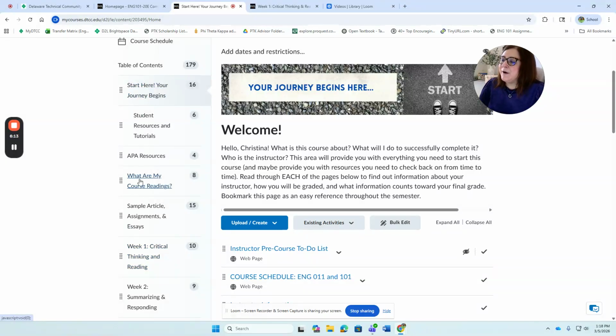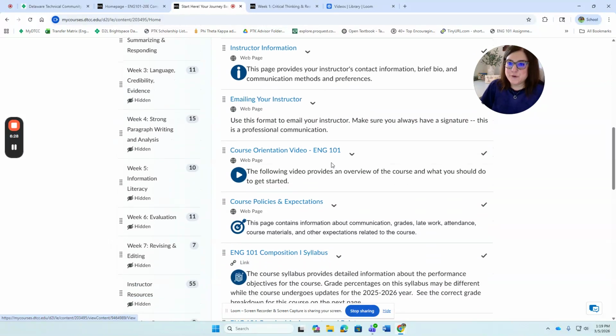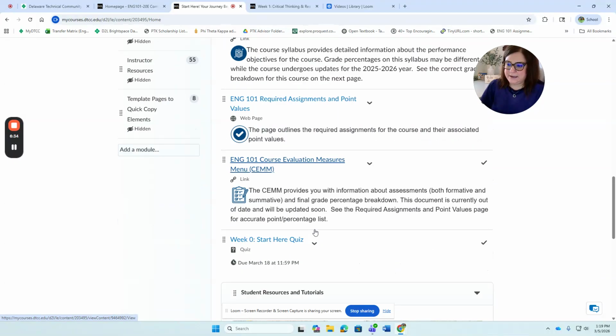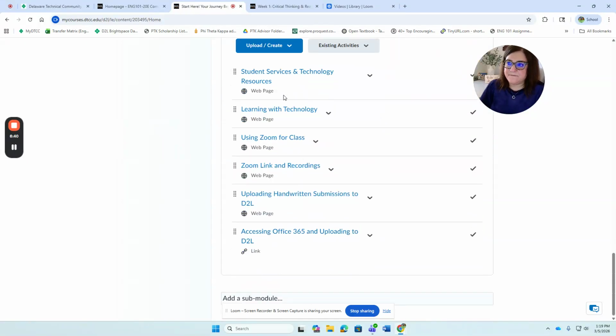But up here, I wanted to show you these 4 little areas. One is the Start Here section. In Start Here, you're going to notice that you have your course schedule linked, my information, the way that you should email me, our course orientation video that you're watching now, our policies and expectations, syllabus, and then our points, okay?